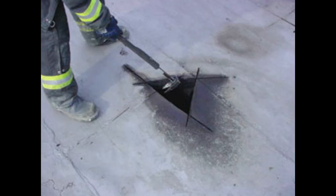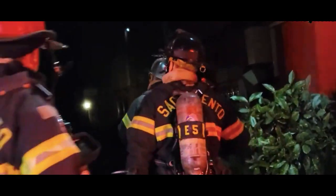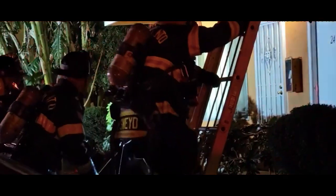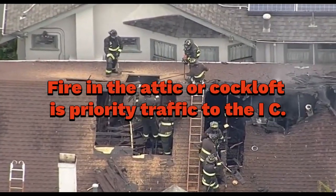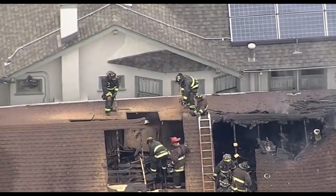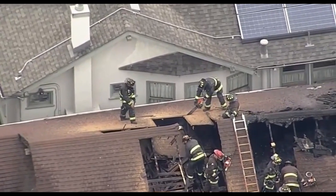Once you've accessed the roof, you should be prepared to perform an inspection cut. This helps determine the building's roof construction, roofing materials, direction of support members, and whether the attic is involved in the fire. Any significant tactical information gathered should be communicated to the incident commander, IC, as soon as possible. Fire in the attic or cockloft is priority traffic to the IC. The results of the inspection cut will ensure the company officer operating on the roof has the situational awareness to complete the cut in the correct location and in a timely manner.